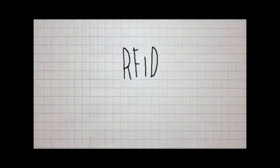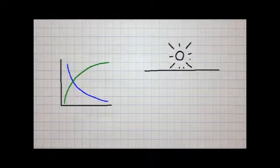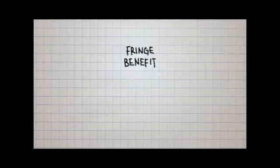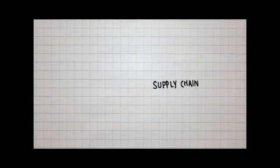And there's more that RFID can do for you. Imagine real-time graphical computer screens automatically updated during the workday to show the status for hot orders, economic reorder quantities, or other key performance metrics to help you perform better. An important fringe benefit of RFID is that a lot more science and analytics can be applied to supply chain throughput and management to make happy customers.